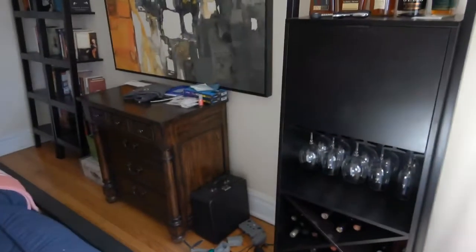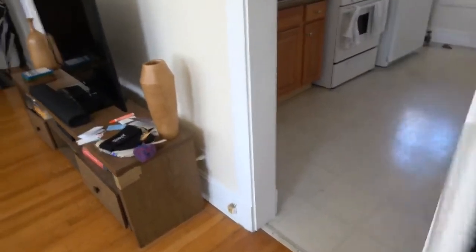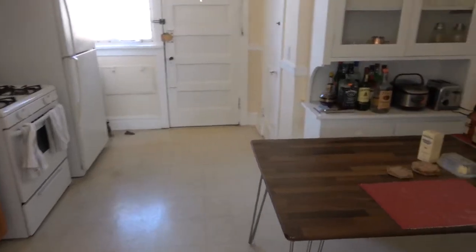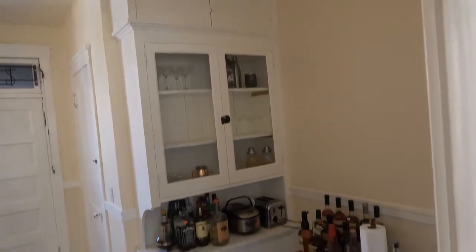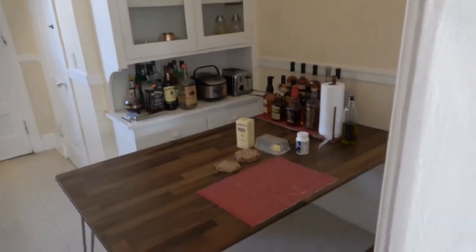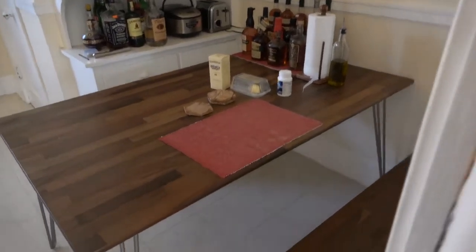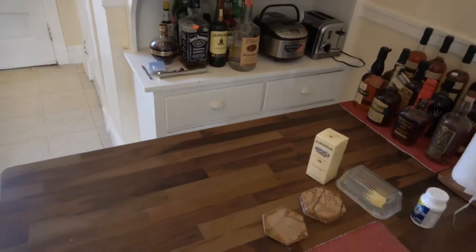So now we'll go back around this way. Lots of big furniture in this apartment. And this is our first look at the kitchen. Again, you have that little butler's pantry built in right there. You have this nook here that's big enough for a table. This guy has a nice big table here, a little bench. There's some drawers underneath the butler's pantry area.